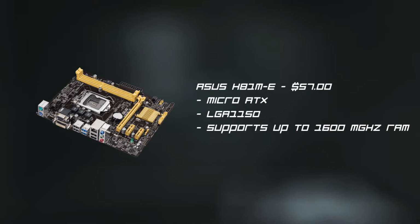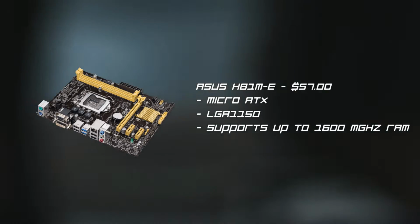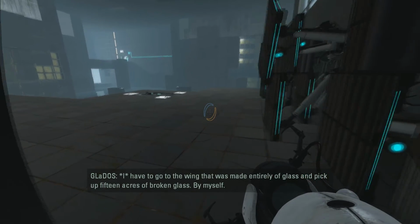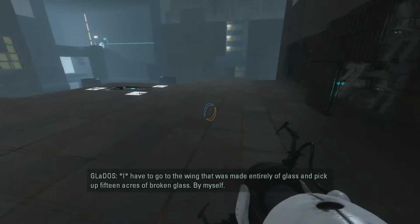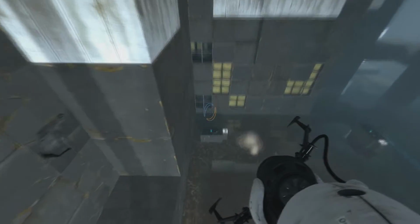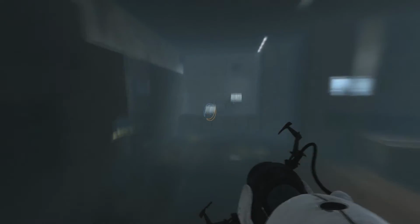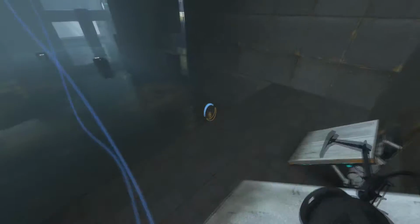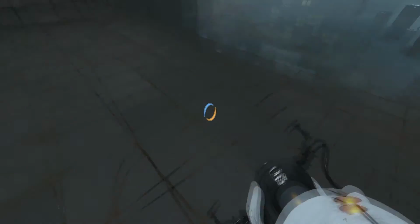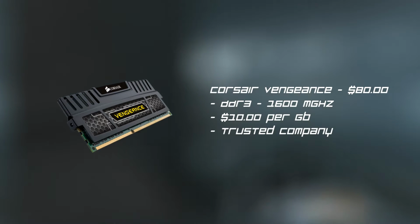It's micro ATX, LGA1150, and supports up to 1600 MHz RAM. So it's having some difficulty to find some motherboards that support high-speed RAM at around $50, but sadly there really isn't, so we had to stick with 1600 MHz RAM. It's also LGA1150, the same socket as the CPU, and it's micro ATX, so you could put it inside a small case. So the RAM is the Corsair Vengeance, which is $80.